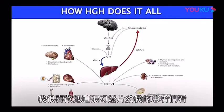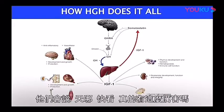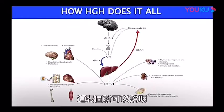This slide is one that I love showing to all my patients because it tells them, when you see in the brochures and when you read about HGH and SOMADERM, and my goodness, look at all, is it too good to be true? There's no question in my mind that it's not too good to be true. This is just IGF's job, and this illustrates it.